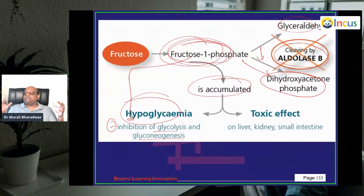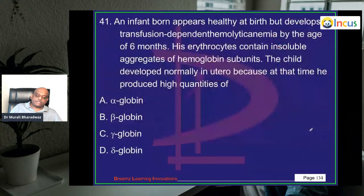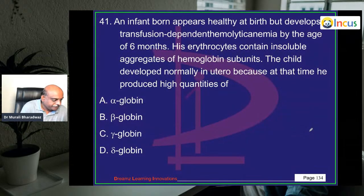Whenever fructose 1-phosphate accumulates, phosphate is all sequestered into fructose 1-phosphate. So there is no phosphate available for ATP formation, and that is the reason there is a toxic effect on the liver, kidney, and the small intestine, is what you need to remember.